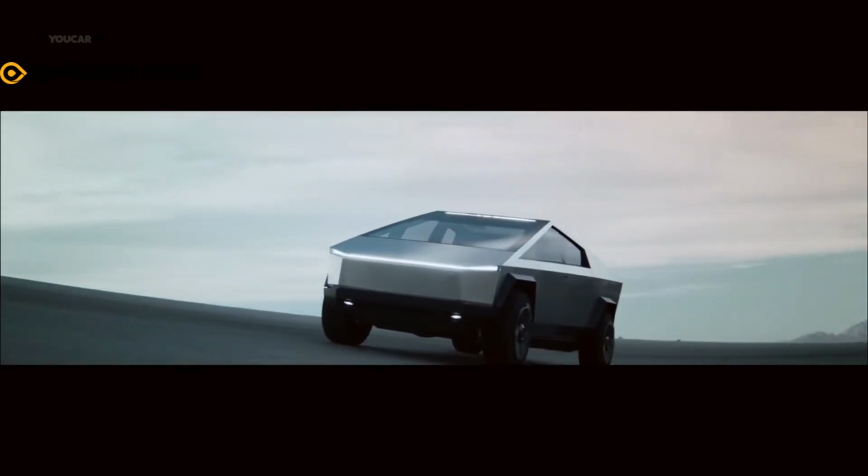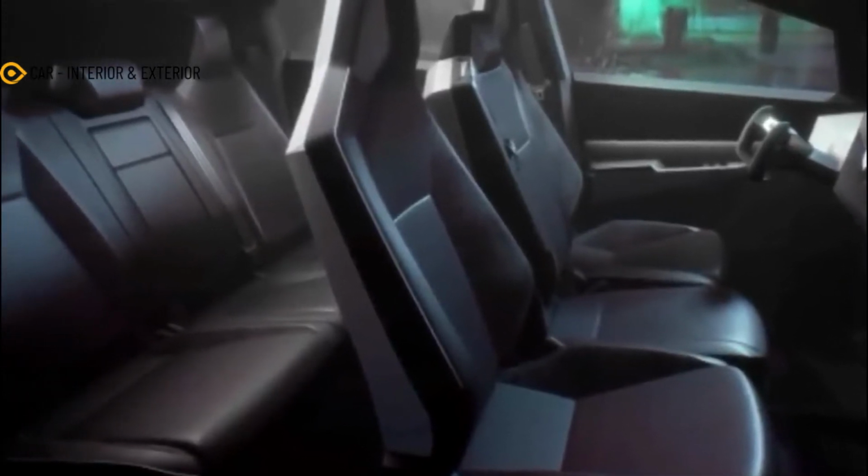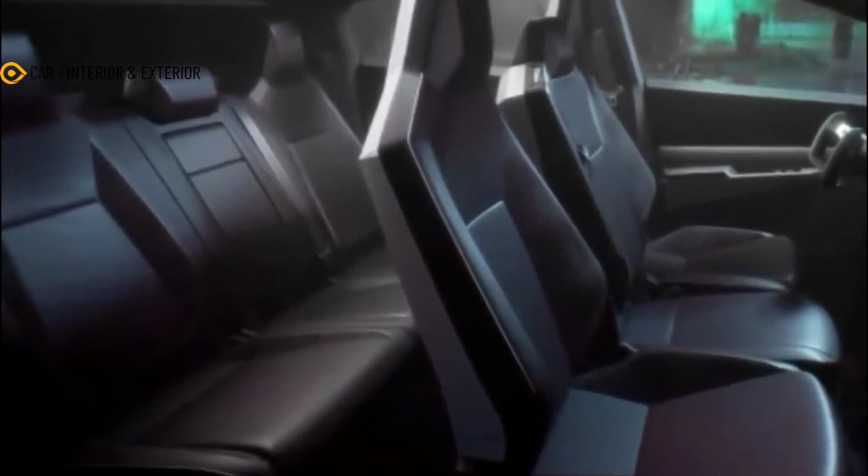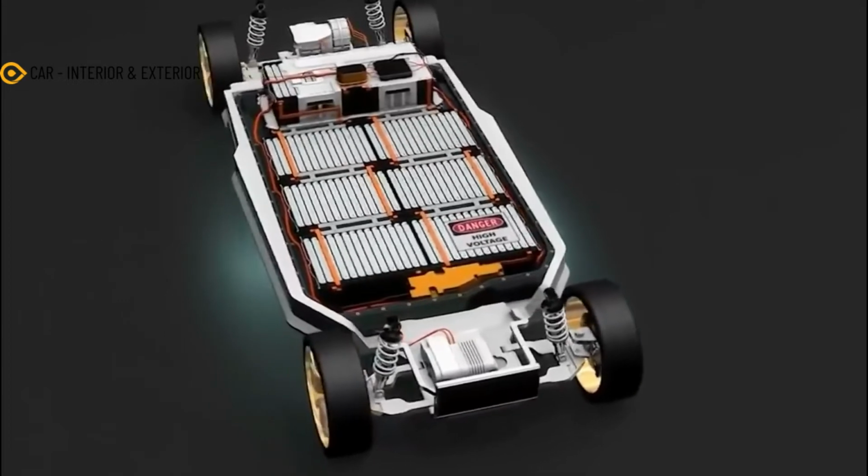All this noise, and experts still believe that Ford will be the major rival to Tesla. The leader in the truck segment is not going to let it go so easily. A hybrid version of the F-150 is in development, but the arrival of the Cybertruck will speed it up.